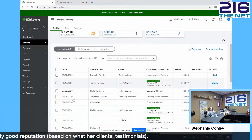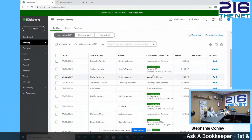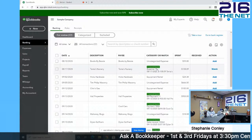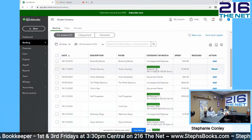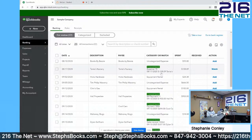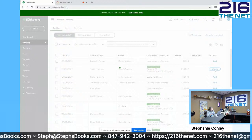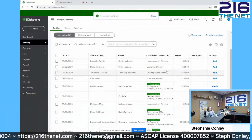So those are a little tip to get things moving along quickly. Obviously, the things that are matches are fairly simple, because this expense one had an actual expense in here and it matches the names. So you could click match. If you run payroll through QuickBooks, most of that will have match features.